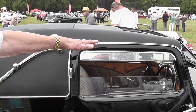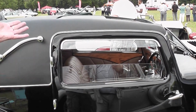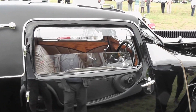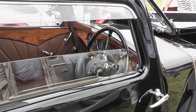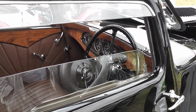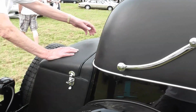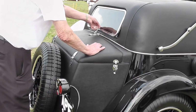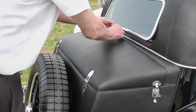Holiday, and when he came back, this was the result. They raised it up a bit because it had no headroom in it whatsoever. Perhaps people were shorter in those days. Yeah, they were. Look in the boot, look, and of course the windows, the front and rear windows open.